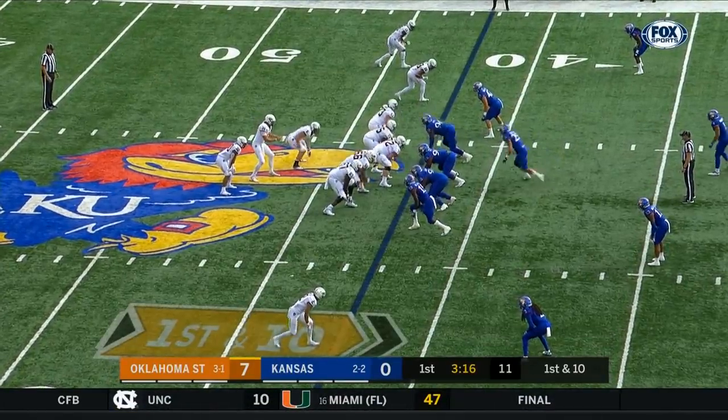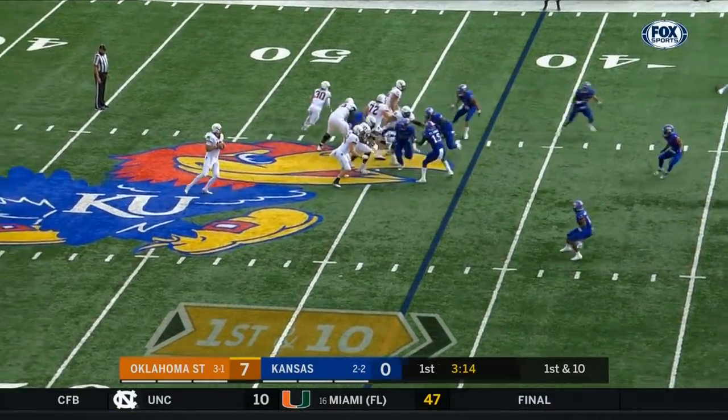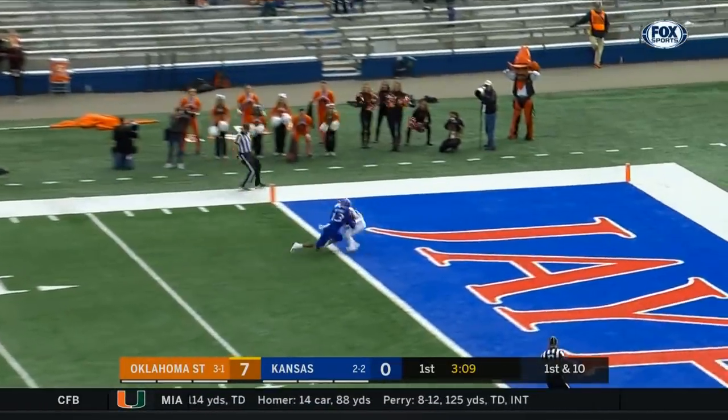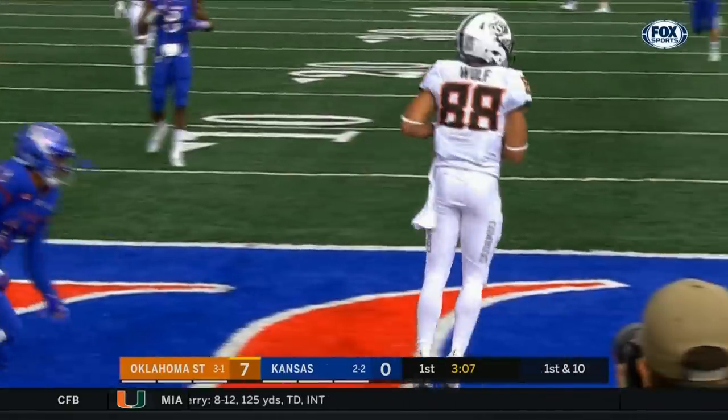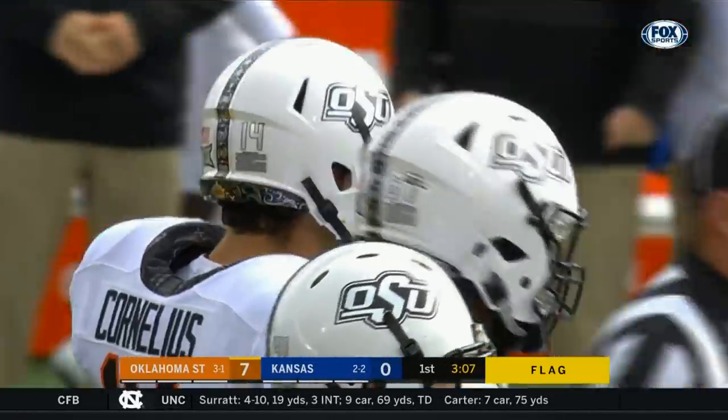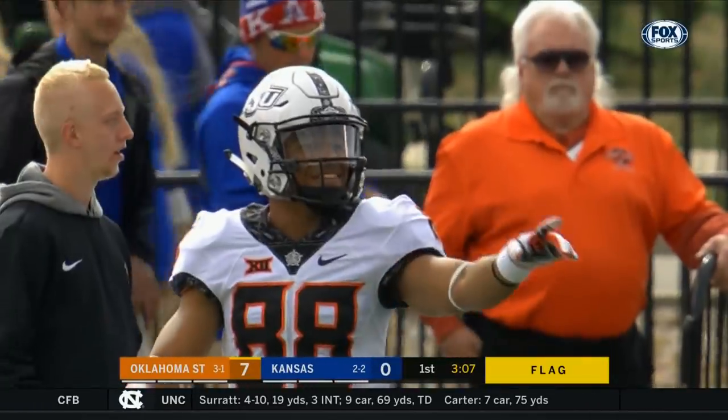Britton Abbott is in the backfield as one of the Cowboy backs. Chuba Hubbard, they take the handoff to him. Looking and going long is Cornelius. A flag is down. He's got a man. The pass is caught for a touchdown. If it stands, it's Landon Wolf, but there's a marker on the field at the 30-yard line.